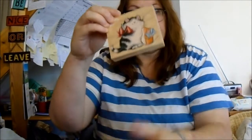So that was that. I got another load of these stamps. 1, 2, 3, 4, 5, 6, 7, 8, and I paid £1.50 for the whole lot. None of these are house mouse. I know house mouse is quite a sought after one.